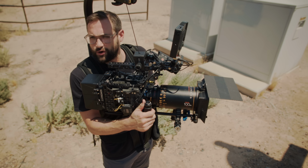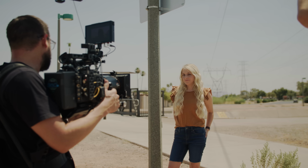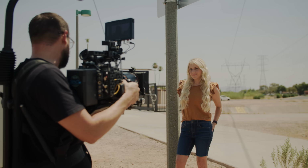So I have her face totally in shadow, okay? She's facing away from the sun. I have a dark value right next to her. Come this way, a little bit closer to it. There you go. All right, looking right into the camera.